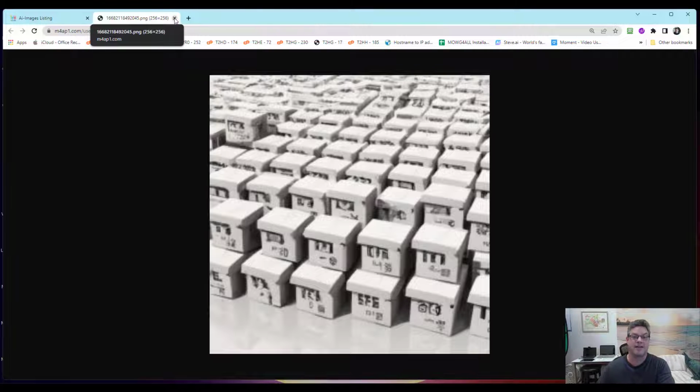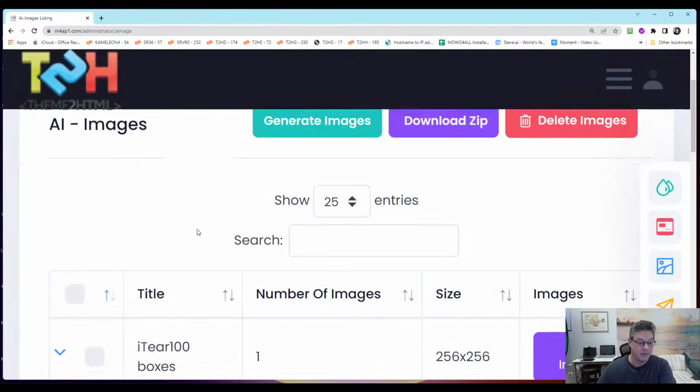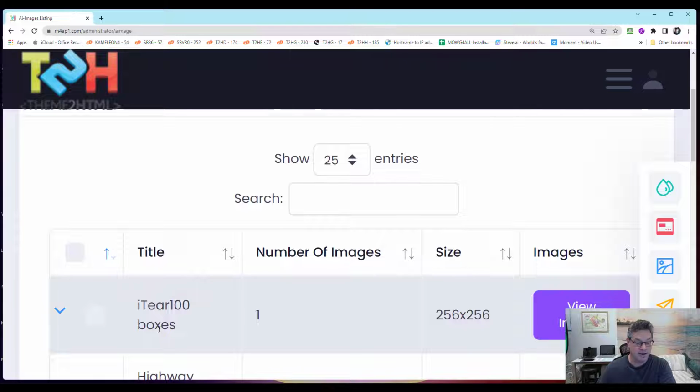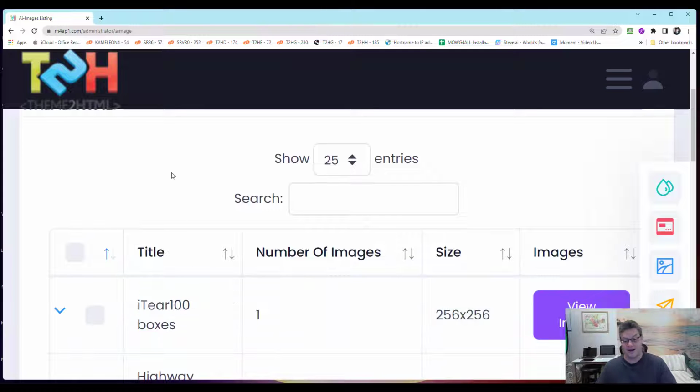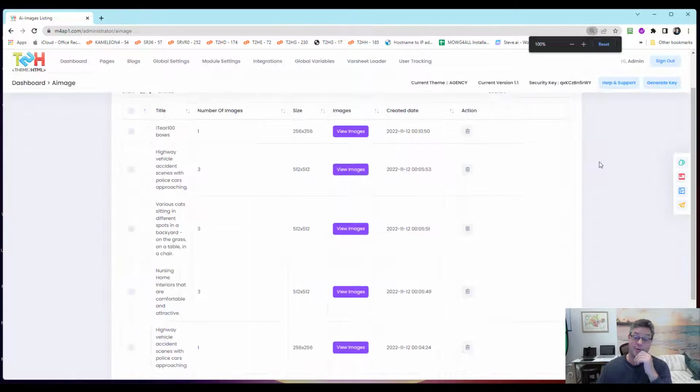Now, obviously, I gave it nothing to go on. It did not understand the word I tier, which it didn't, I tier 100. All it did was boxes. That was the only command it probably understood. Maybe it understood it this way: 100 boxes. 100 torn boxes. I don't know. Still playing with it. But how cool is that?